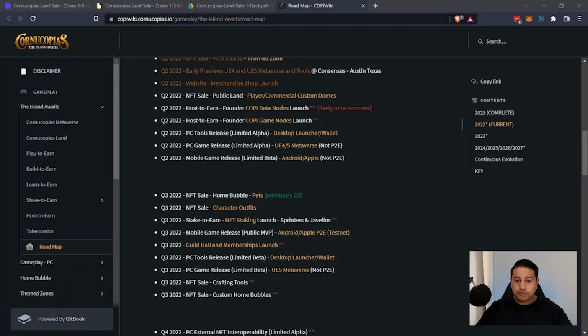Okay guys, up next we're going to talk about the utility for the land. Now, when is the utility coming? We don't know exactly, but we have a rough idea it could be in Q3 of 2022. Looking at the roadmap, we have a comment saying stake to earn NFT launch of the sprinters and the javelins. Those two red dots mean it may not come out at that time, but if they can get the mechanics for the sprinters and the javelins to stake to earn, then I don't see why they shouldn't be able to do that for the land as well. I imagine they'll just have to hard code in those percentages of staking rewards and so on. At the latest, I reckon it could be Q4 of 2022, but don't hold your breath. Could come sooner, could come later.